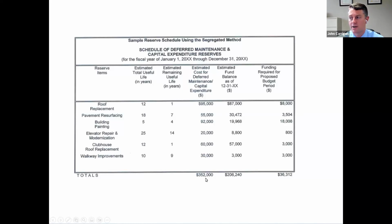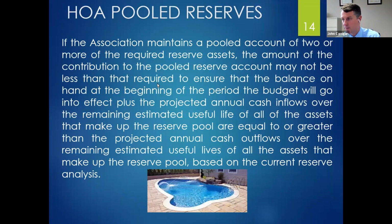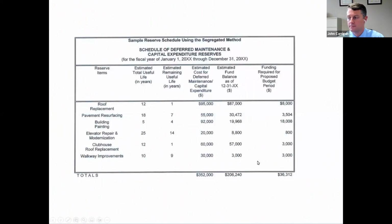At the very bottom here, you're going to have your totals, right? So this is the total amount of money you would need to replace all of the infrastructure deferred maintenance items in your community. This is how much you have on hand. Rarely will these two match because you have remaining useful life as to some items. Let me see if I can go back here a second. And so you see you have 9 years left on this one, 14 left on this one.